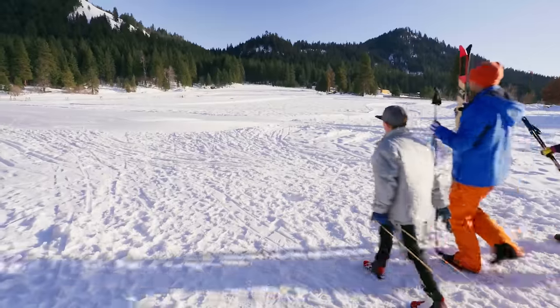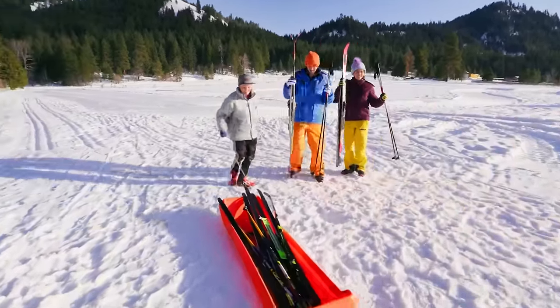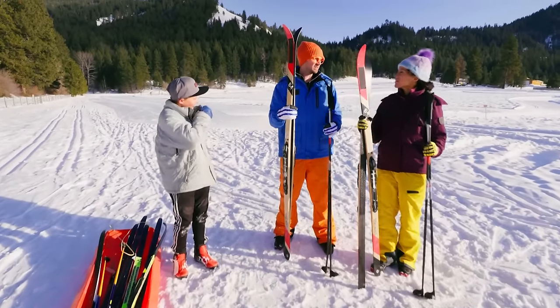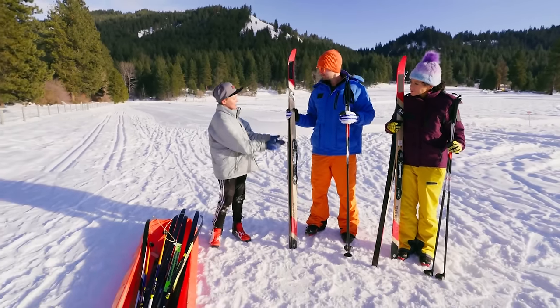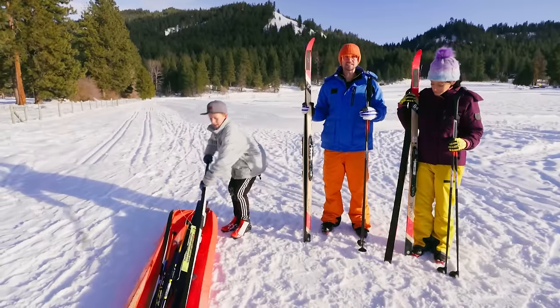Whoa! This is gonna be so much fun! Yeah! All right! Okay, how do we get started? And wait a second. What? Why do you have so many skis in there? Oh, yeah! Well, because one pair is classics and the other pair is skates. Oh! Hey, what's the difference?